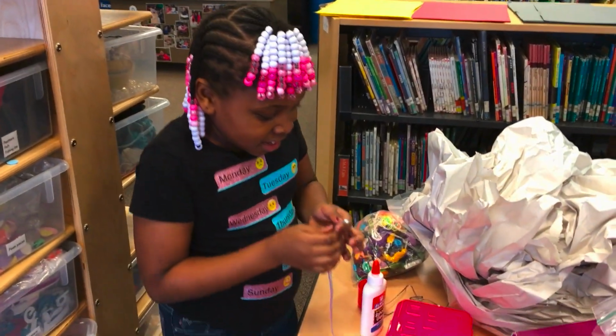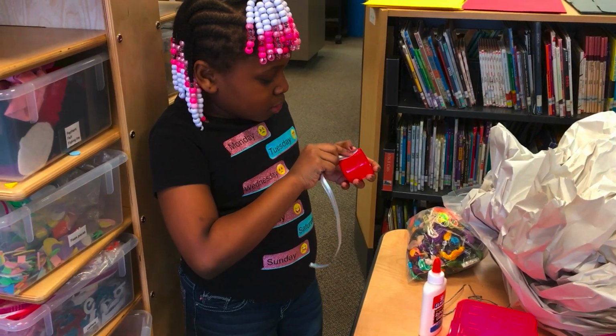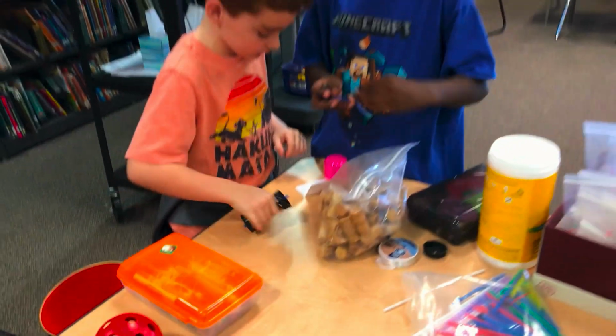It's hard to make. Yeah? Yeah. I'm gonna put it around this cup to make the white screen. So will that be the dress or the pig? The dress. Oh, got it. Okay, we need more. I'll get more.